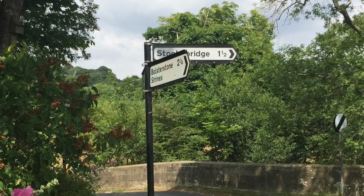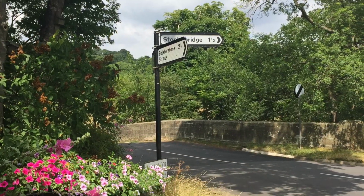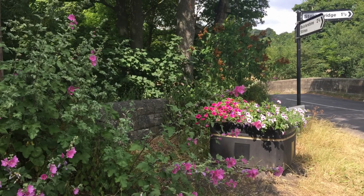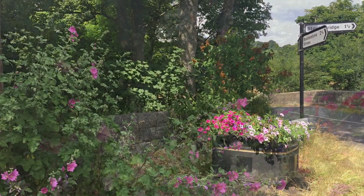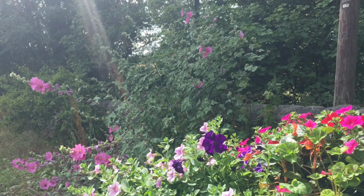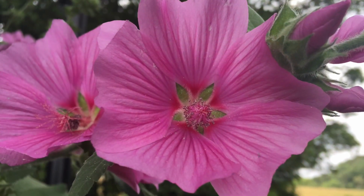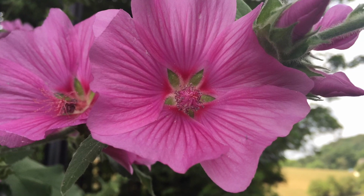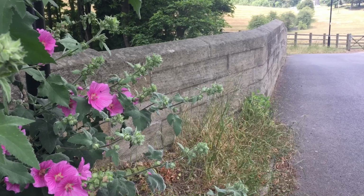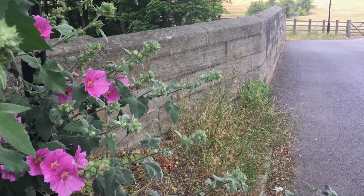And then this is back down where the bus stops, near the bus stop. So it's very pretty. They've made a lot of effort with their planting. So beautiful flowers. Someone tell me what they are, please. But it's just a really picturesque little scene.